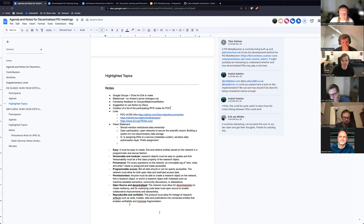So it must be as easy as possible to create, find, and retrieve entities stored on this network, right? That goes into performance, and security of retrieving the entity, meaning that when I want a specific entity, I do get the entity I'm looking for. Versionable and modular: it should be easy to update and fork these entities. Versionability should be a first-class citizen of the research object itself.